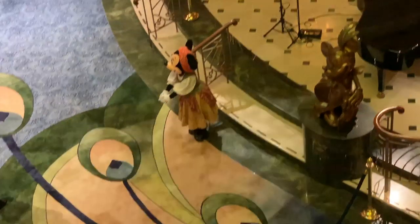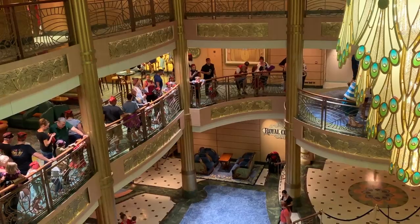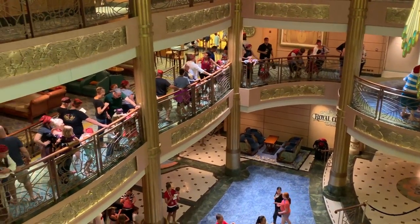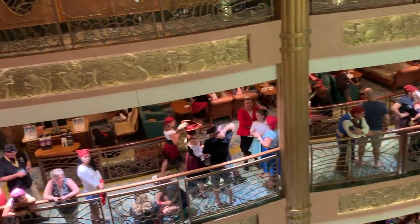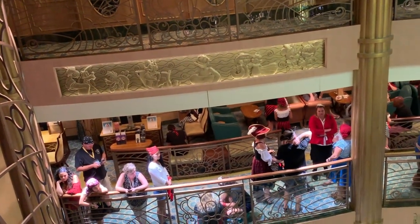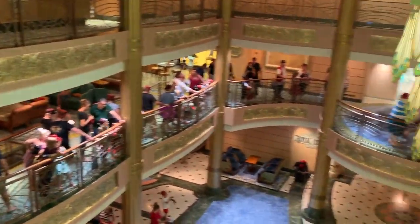And just as I said that, look who came out. Cute little pirate Minnie. If you're interested in meeting Captain Hook and Mr. Smee, make sure you queue up early because this line goes all the way back. I can't even see how far it goes.